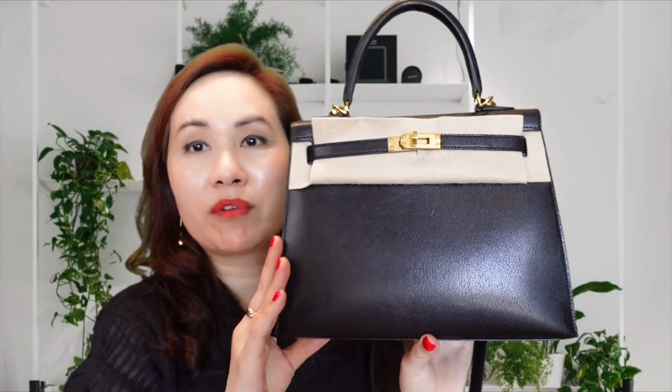So I think this bag is a bit of a good compromise between Epsom and box. I think that box is absolutely stunning. However, I've also heard that it's quite prone to scratching. So of course, I'm not going to test if this bag is easy to scratch. According to some people who own box, this leather is less scratch prone than box. However, it has the shine. However, it's not as stiff as Epsom, so it will be easier to open and close.